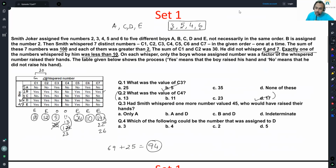Had Smith whispered one more number valued 45, who would have raised their hands? 5 and 3, 2 gone, 4 gone, 6 gone. The people who have 5 and 3 would raise their hand. So A is definitely there. But between E and D, we will not be able to identify who will raise their hand. Therefore, the answer to the third question has to be indeterminate.